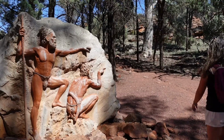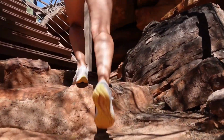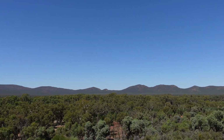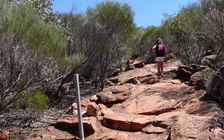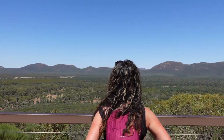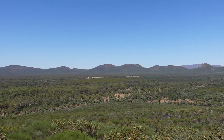Continue along the track for the lower and upper lookouts. The lookout, looking into and across the Wilpena Pound, is truly spectacular and well worth the hike.